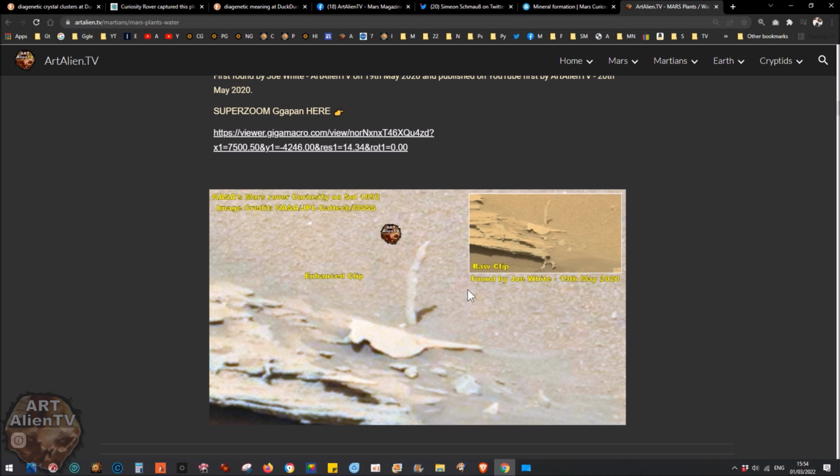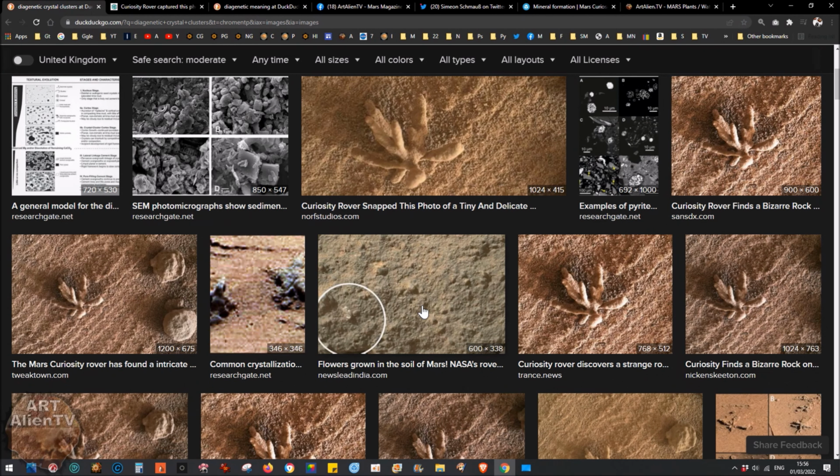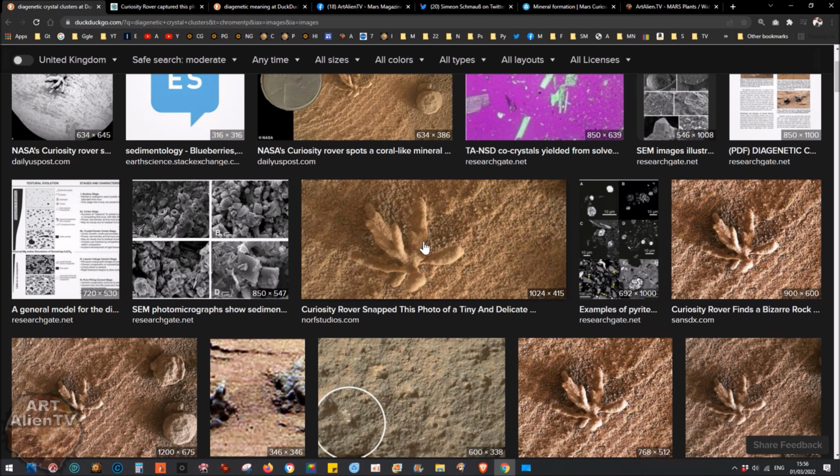Okay, I sent this to the press. They would not print it. In fact, I've sent nearly all of these to the press over and over again, and they will not print them. And when they say that these are crystalline structures, yes, they are, but they're not just simple crystals that are formed on nothing. They are formed on a dead plant. Okay, that's what it is. The only question is, what type of plant?